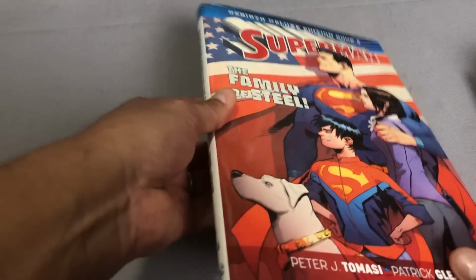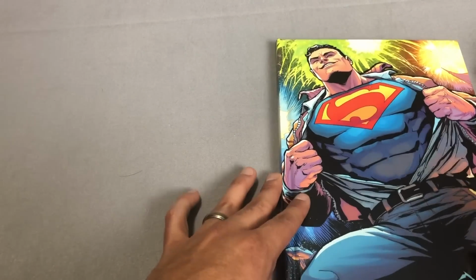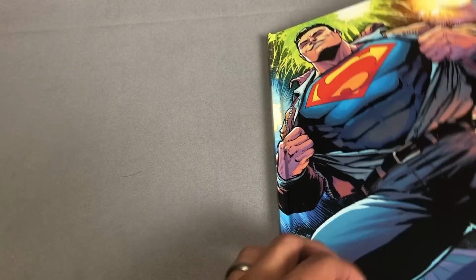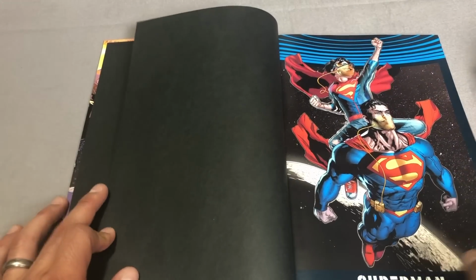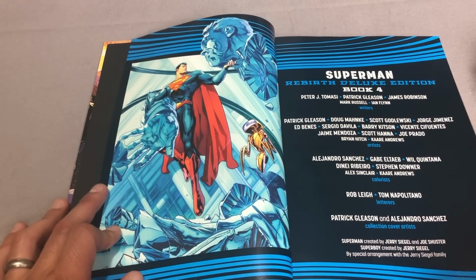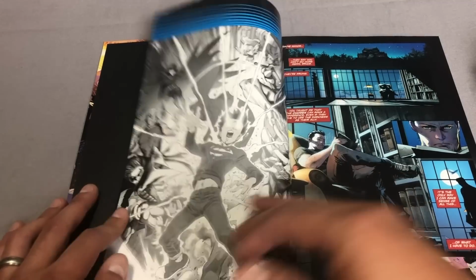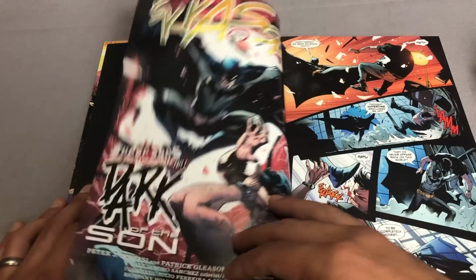And now we have 2 deluxe hardcovers, one from Marvel and one from DC. This makes me very sad. This might be one of the last oversized hardcovers. Well, I want to go ahead and be a pessimist and say, yes, it is the last oversized hardcover for Superman Rebirth Deluxe. So, collecting DC Superman run. This is the one by Peter Tomasi and Patrick Gleason. Issues 37 through 45, and Superman Special number 1, and then the story from Action Comics 1000.